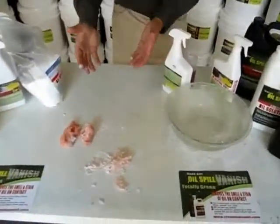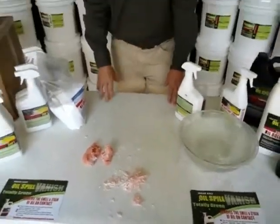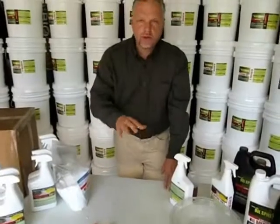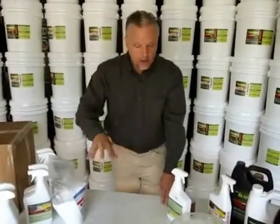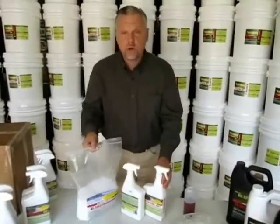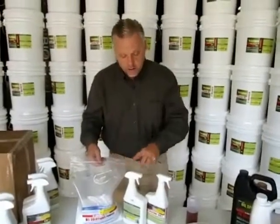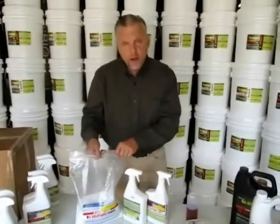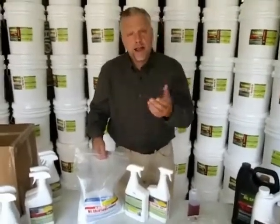You can clean up a spill in minutes with these products. These products will eliminate anything else that you're currently using. You're using absorbents, pads, odor neutralizers, all that stuff. This is going to be your kit for cleaning up any spill very quickly, better than anything that you're currently using. This little kit right here, 2 32-ounce bottles and a 2-pound bag, will clean up 3.5 gallons worth of fuel.